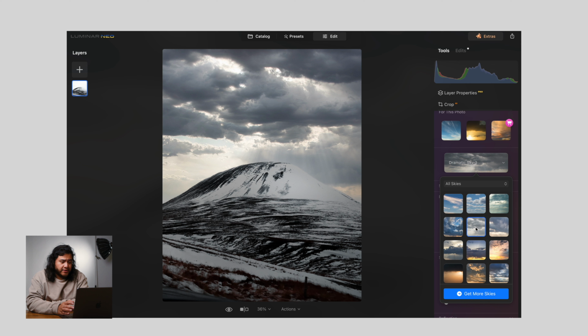Whether or not you think that it's going to take over the industry, I'm not here to debate that, but I have been incredibly interested in what AI can do for me as a photographer.